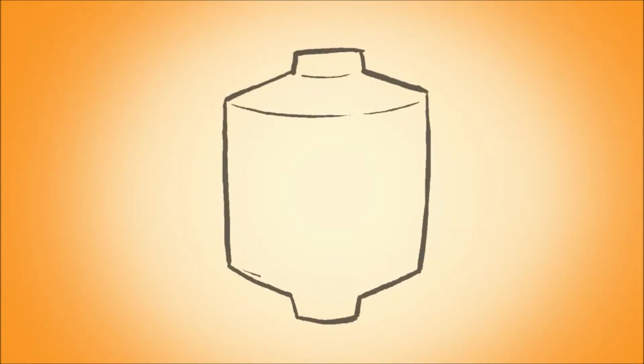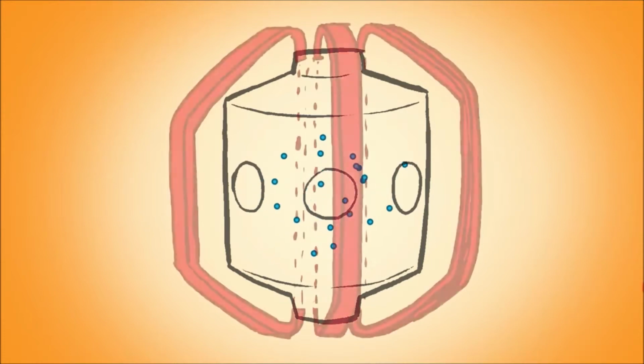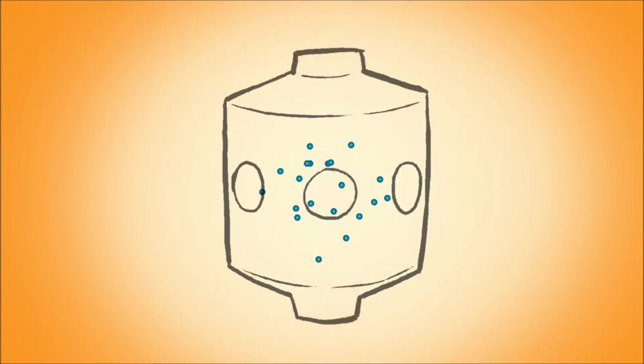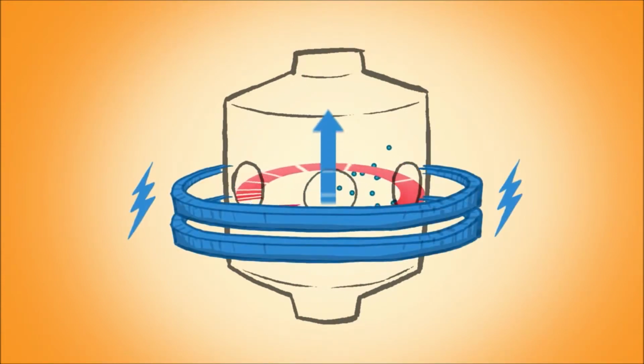A solid confinement vessel is also needed to protect the equipment from high temperature and energetic particles and to maintain a near vacuum for the plasma to populate. The containment vessel is subjected to a barrage of very energetic particles which can degrade the structure.